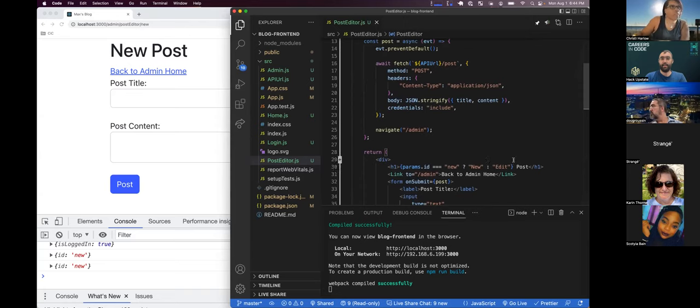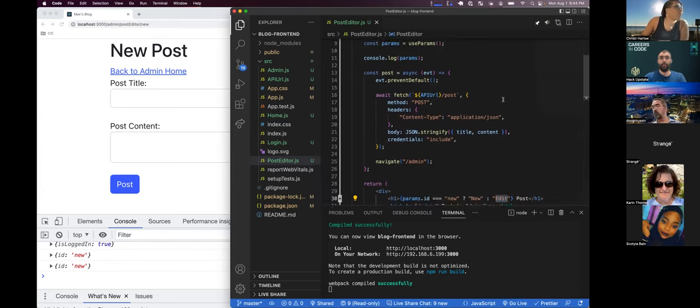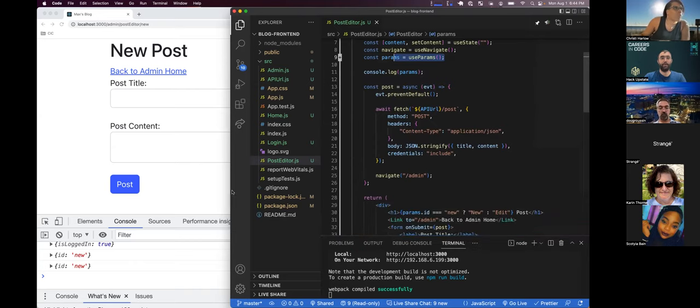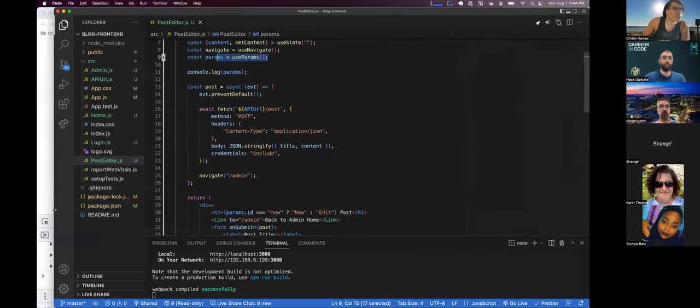So we added this inline ternary, check the params for the ID. If the ID is equal to the word new, show new, otherwise show the word edit. And then we added up here our use params. What is that called? An inline ternary operator.